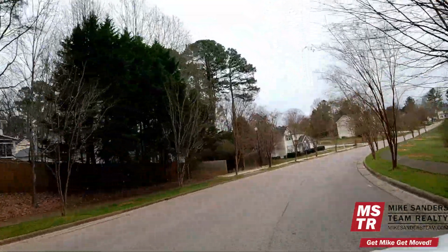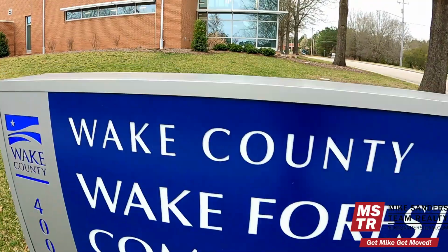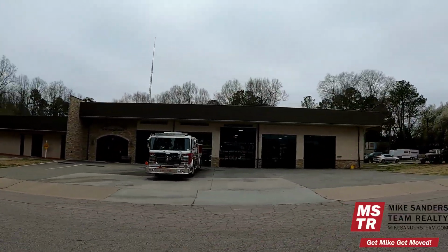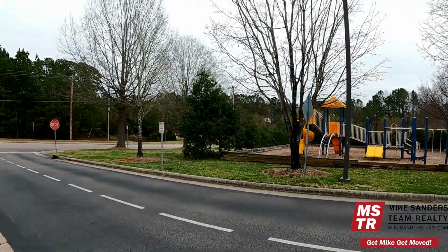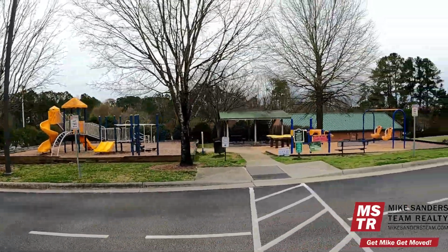This is also a really excellent location because you're directly across the street from one of the public libraries here in town. You're also going to feel really safe here because the fire department is literally right next door. You've also got one of the public parks in Wake Forest, Kiwanis Park, which is really nice. You've got a playground. There's a picnic shelter. Deacons Ridge is a fantastic community.